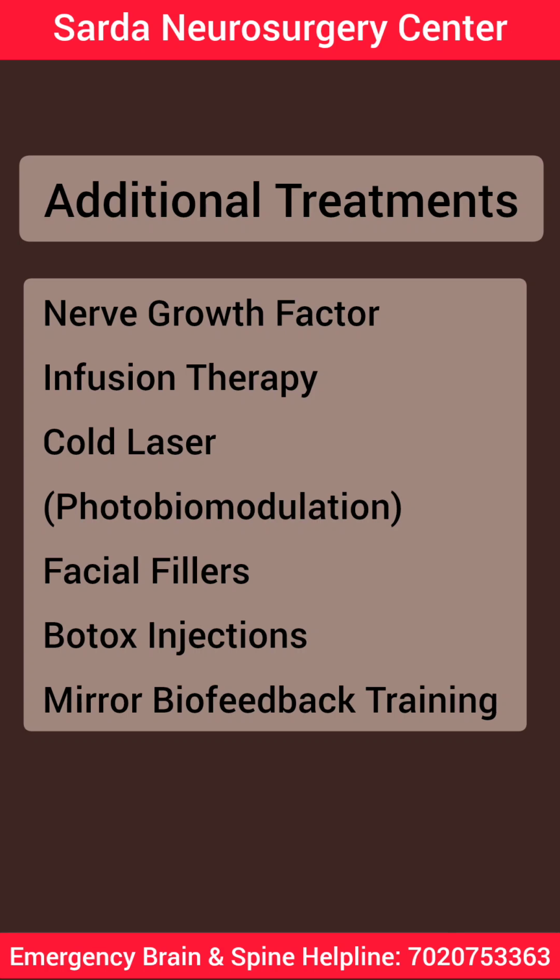There are some additional treatments which are also promoted in the treatment of Bell's palsy, like injection of nerve growth factor, and infusion therapy involving a mixture of corticosteroids, dextran, and pentoxifylline, cold laser or photobiomodulation, facial fillers and Botox injections, and mirror biofeedback training.